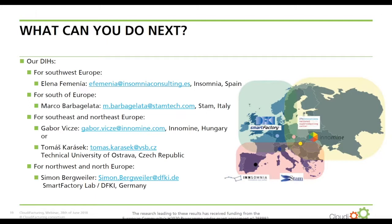Here is a list of contact people. You will get the slides later on anyways. I don't have to go through them in detail, but you see we are already present in 5 European countries, and they are kind of volunteering, or they have the task to be your contacts for certain regions. And if you are in a region where you're not sure to which DIH you should talk to, just contact any of them, and they will then forward you to the right one. So they will also interact amongst each other. So if you are looking for a partner in a different European country, the DIHs will help you as well.